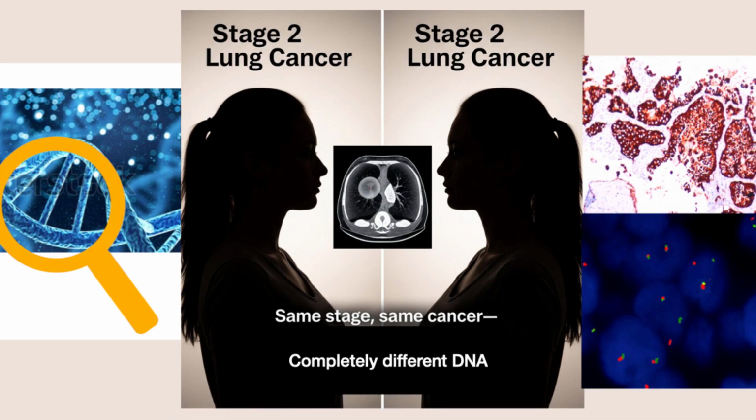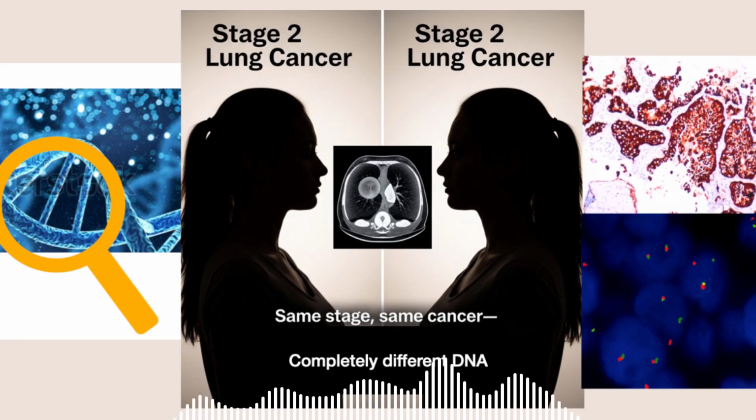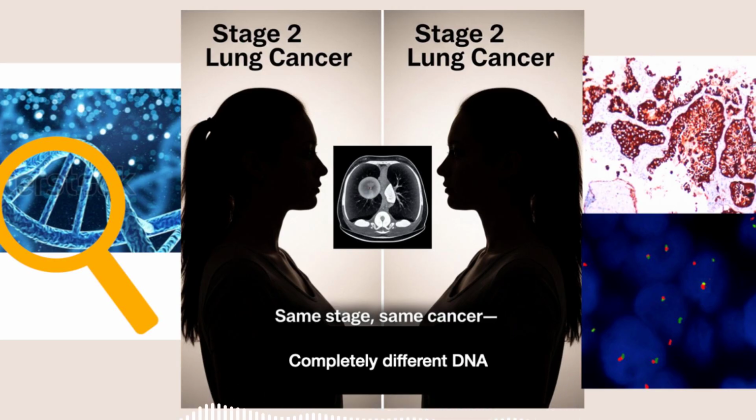Same stage, same cancer, but completely different DNA. Today's precision cancer question is, should staging remain our anchor or should DNA signatures take the driver's seat?